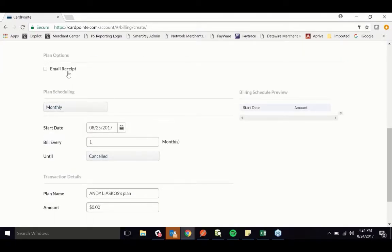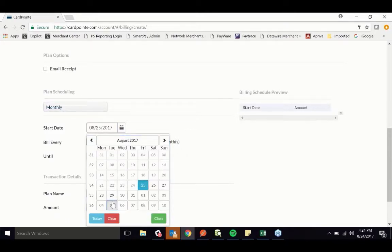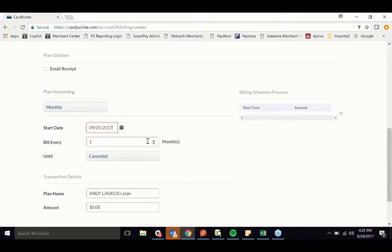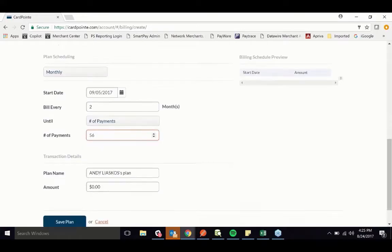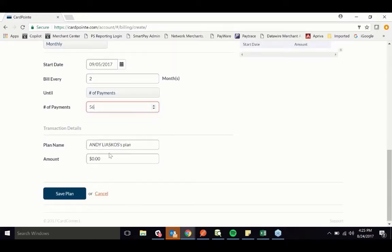I can decide if I need to send an email receipt with every transaction we run. Is the plan going to be daily, weekly, monthly, or yearly? What day do I want this to start billing on? Am I going to bill my customer every month or every other month, every quarter? I could do that very simply. And how long is the plan going to last? Until I cancel it, until a certain date, or until a certain number of payments are made. So I can do a plan for, I need to collect 56 payments. We'll always default name the plan the customer's name, but you can name this anything.